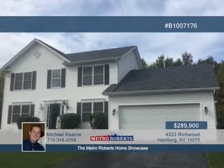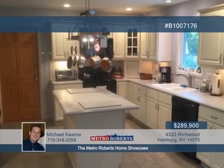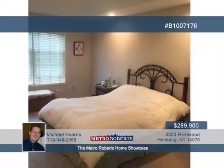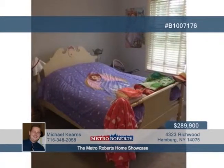Check out this wonderful colonial located in Richwood Acres. A welcoming 2-story foyer with tile floor leads you to the gorgeous eat-in kitchen with a center island, Corian countertops, tile backsplash, and under cabinet lighting. The main level also hosts an office, formal dining room, and pantry. The family room is great for entertaining, offering vaulted ceilings, gas fireplace, and views of the wooded backyard.